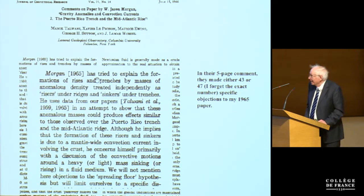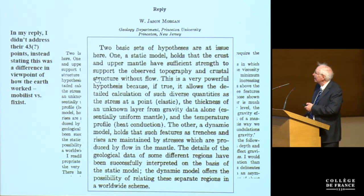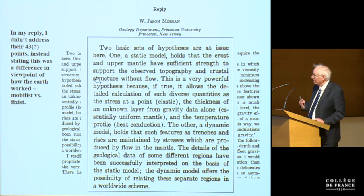And Xavier, I'm pretty sure, is the one who wrote this. I'll find out right now, because it just isn't his style of writing. And they pointed out it was either 43 or 47 mistakes that I'd made, and I forget which. And I made a reply, and I did not answer theirs. I just said, this is a difference between a mobilist point of view and a fixed kind of approach.